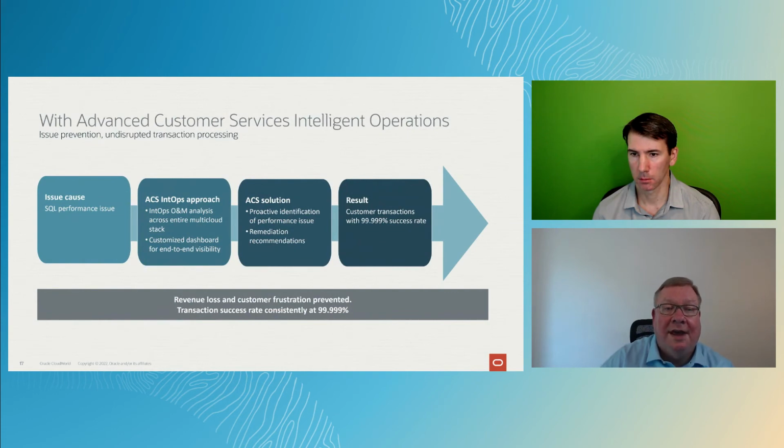Now the scene with ACS. And so this issue, as we discussed, this credit card company had a problem in ability to execute successful transactions. And it's really, the core of it is a SQL performance issue. So they're struggling to diagnose the degraded end-to-end metrics with their multi-cloud application.